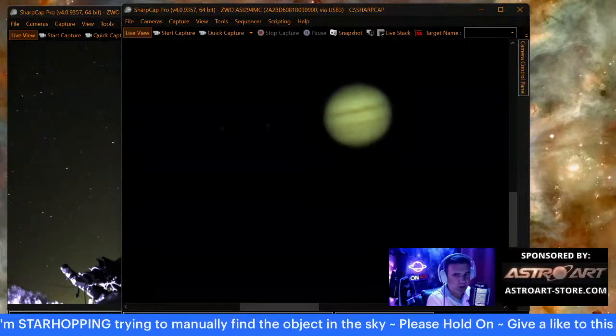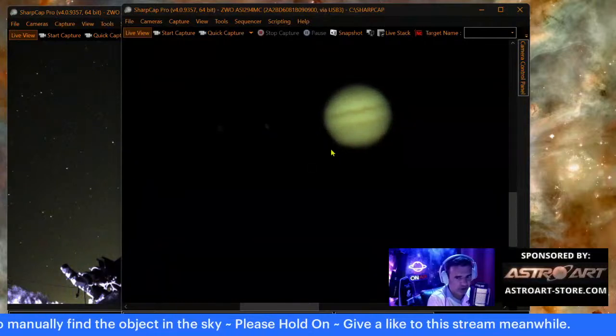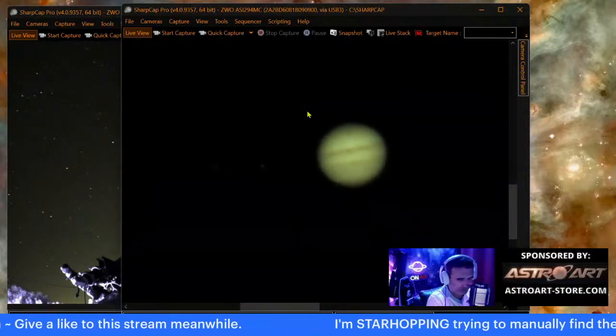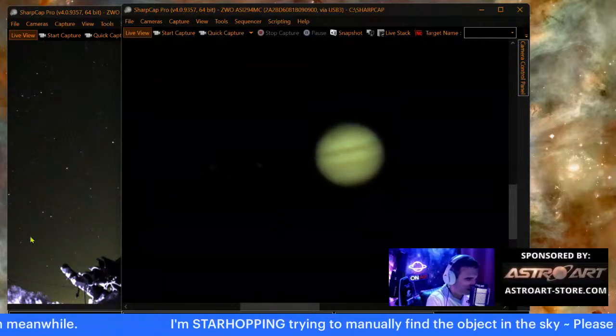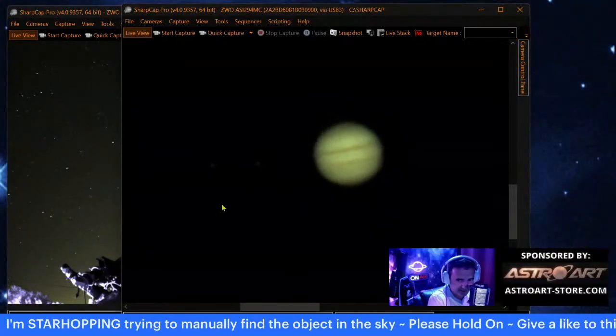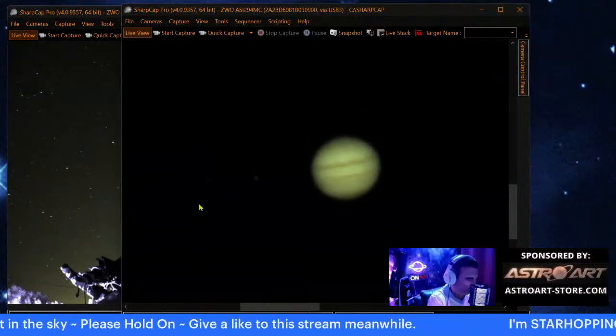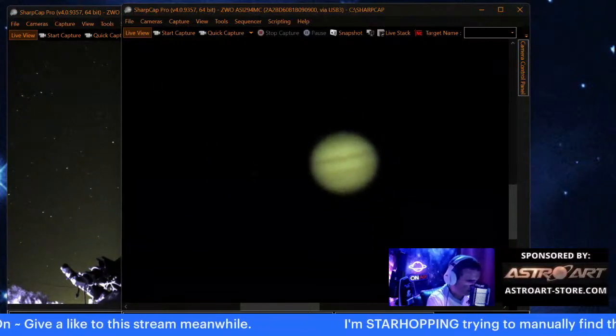In a moment we will process this. We will do a fast processing for you to see the image in more detail, without all this atmospheric turbulence that we have with the wind and everything.